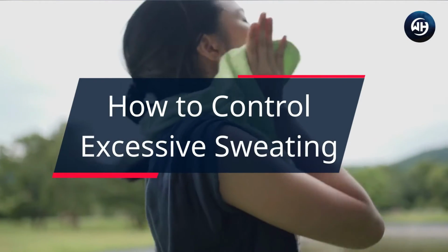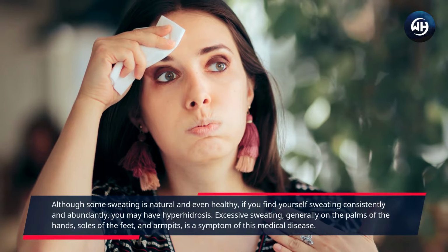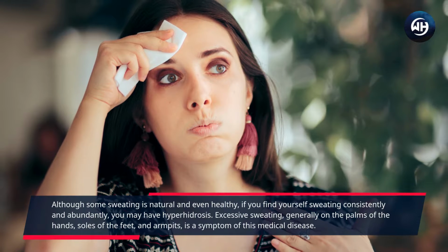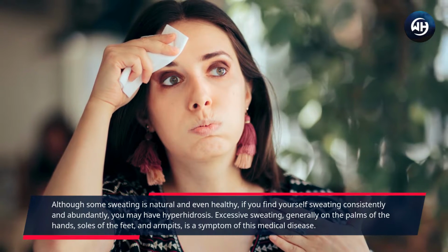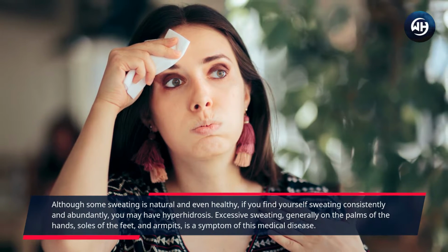How to control excessive sweating. Although some sweating is natural and even healthy, if you find yourself sweating consistently and abundantly, you may have hyperhidrosis. Excessive sweating, generally on the palms of the hands, soles of the feet, and armpits, is a symptom of this medical disease.